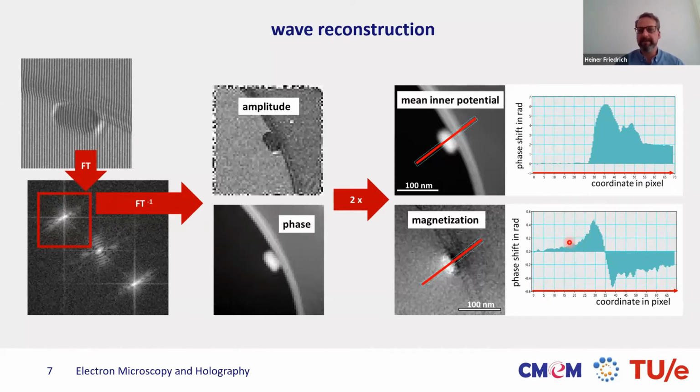But again, in this case, we have the projection problem in electron microscopy. Either we know the thickness of the material, and then we can determine what the mean inner potential of the material is, in this case magnetite, or we assume that we have a given material, and then we can, from the phase shift, accurately determine the thickness at every position of the magnetite crystal, for instance.